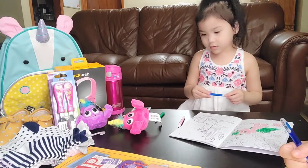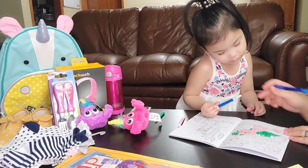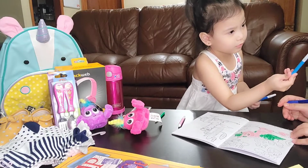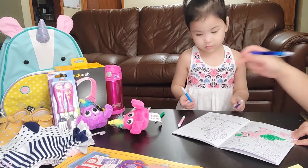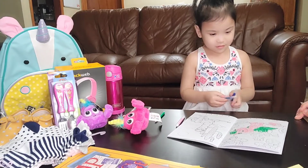Mama. Mommy, what is a tree purple? That's blue, I think. It's 4. Mommy, this is blue. Oh, that's blue and this is dark blue. Dark blue is 5. Okay.